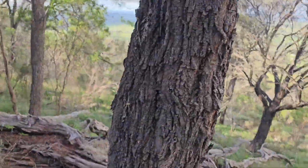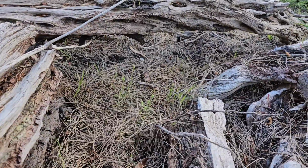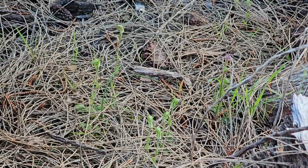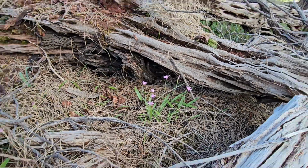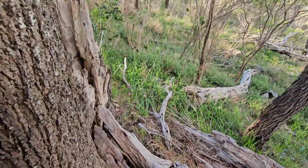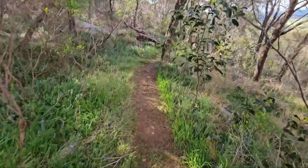So, another little group of pink fairies down here. Also a group of the Thelymitra nana down here. So you've got, oops, a group of the Thelymitra nana, and then we've got a nice little group of pink fairies here. We're still just wandering along at the moment. There's another group of pink fairies down there. Still just wandering along the trail at the moment.